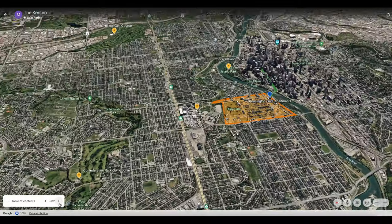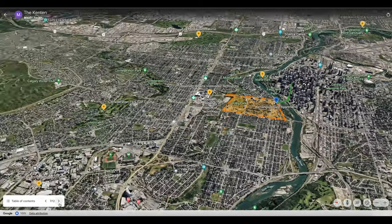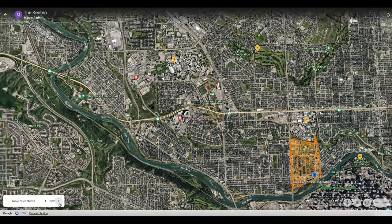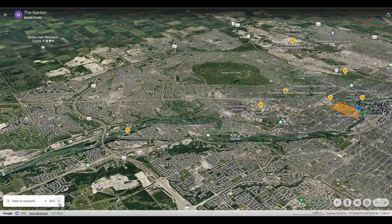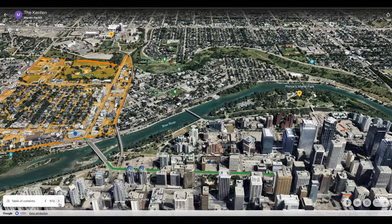In terms of what's around here, you've got SAIT to the north of you. You've got the University of Calgary to the west of you, and you've got Bowness Park further down. So there's enough to do in terms of the parks and universities around the area. Also, there is Prince's Island Park, which is just a stone's throw away.